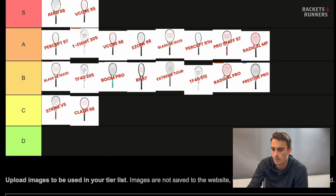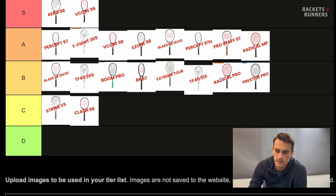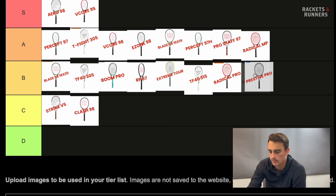Radical Pro, do I want to move this one up after what I said? No, probably not, because for a 315 gram racket, I would want more feel and classic control, so I'm going to keep it there. Prestige Pro, it hurts me to put you there, but you're just a B tier racket at this point.